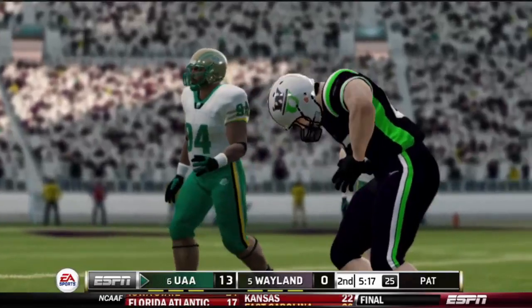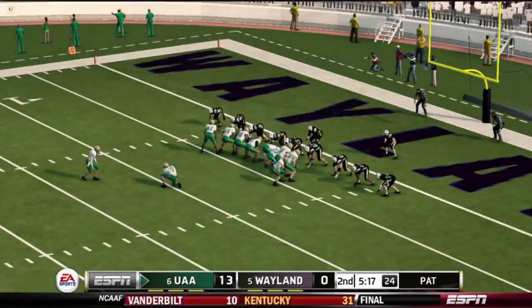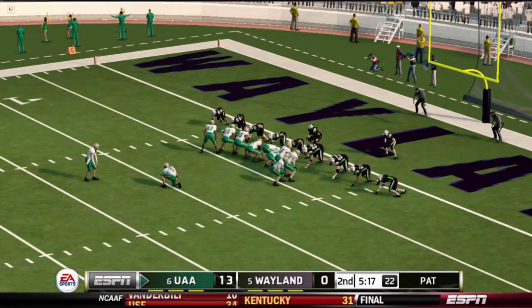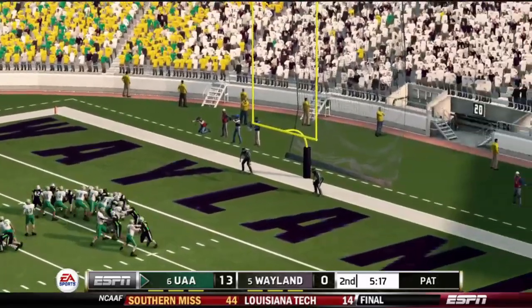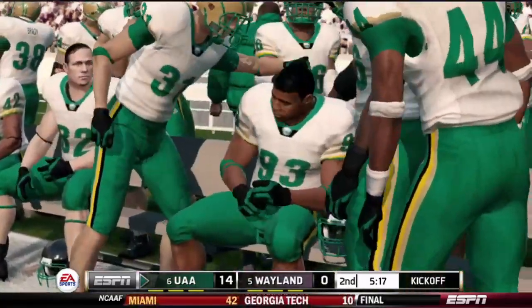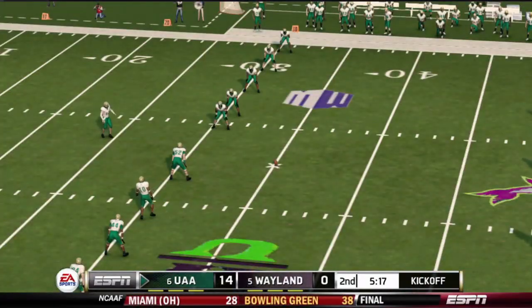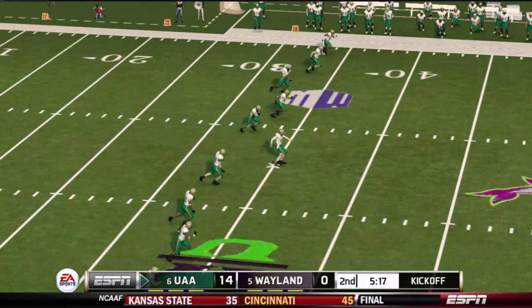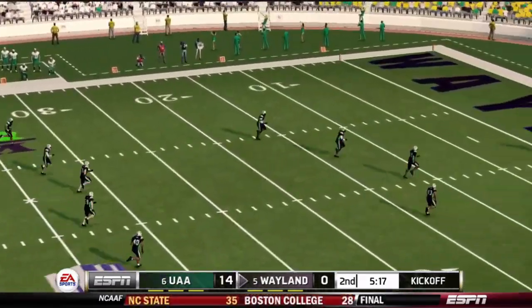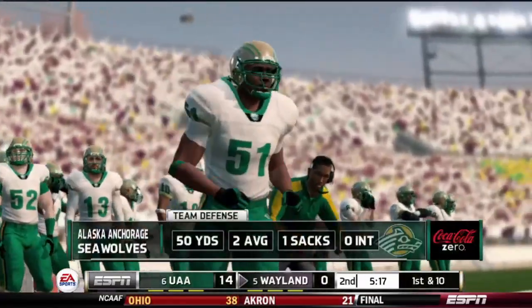There's a player down. I'm not sure what happened. Splits the uprights with the extra point. Phillips has his kick team lined up, and he is set to kick this one off. He just drills this one. And it goes into the end zone, down for a touchback.